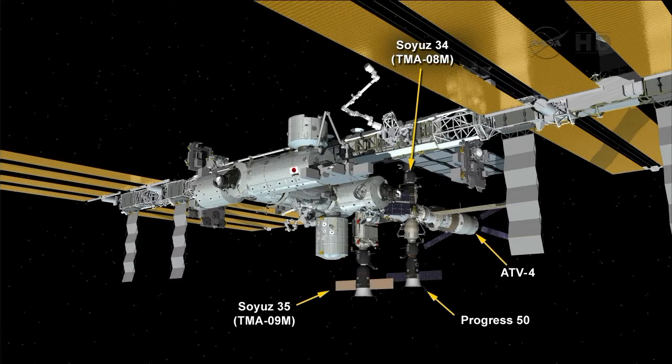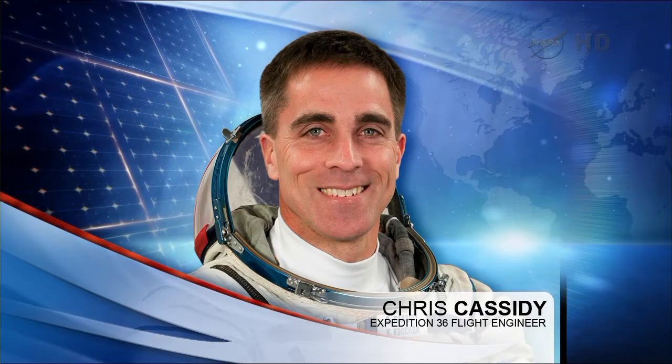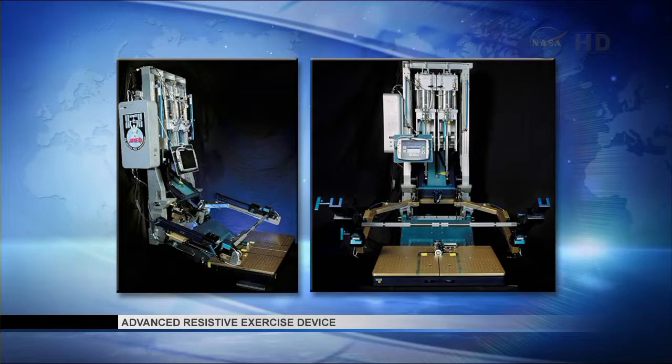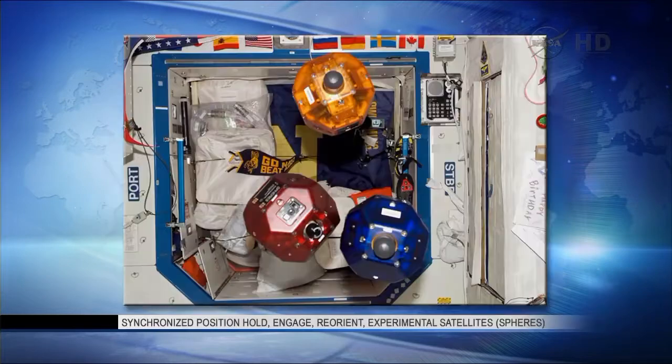Meanwhile, NASA astronaut Chris Cassidy, quite a diverse array of tasks for him today. He started off working on the ARED device, the Advanced Resistive Exercise Device. It's one of the numerous exercise pieces of equipment for these astronauts on board. He needed to replace a key rope component inside of the device in order to make it functional for the astronauts again. Aside from that, he was doing one quick test run of the SPHERES experiment.